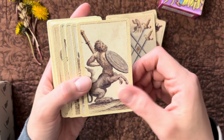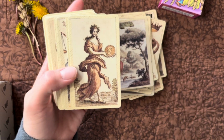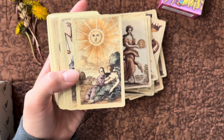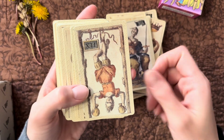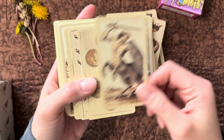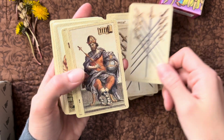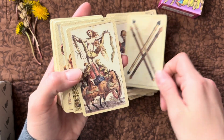I feel like I got this deck at the right time and it was meant to come to me at this time. So I get to enjoy it. I love it. These pips are gorgeous. It's so soft to look at.